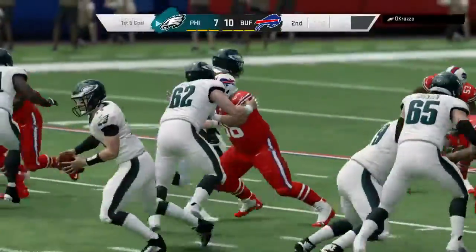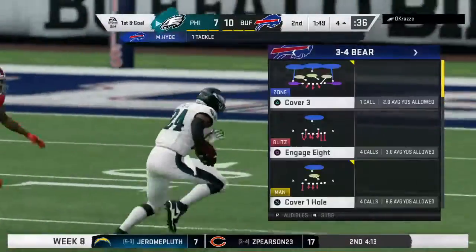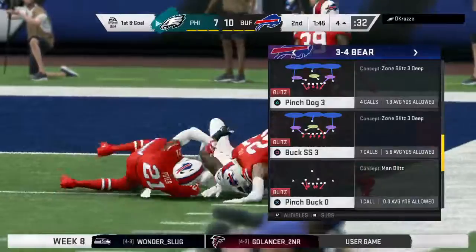And they do get him down, but not before he's able to slip it inside the 5-yard line. 23 yards on the pickup there and a 1st.